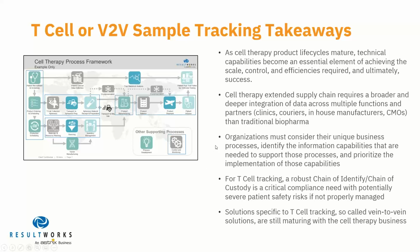Organizations really are all unique, so you need to consider your own business processes and your own information capabilities that you need to support your processes, and prioritize those. The startup companies, again, may have no technology available to them. Larger pharma companies we've seen are able to repurpose their ERP systems and their financial systems to handle cell therapy. So all of those systems can be adapted, whereas a startup company is investing in all of those things at the appropriate time.